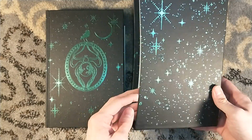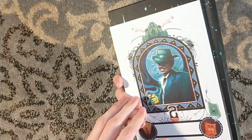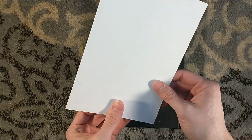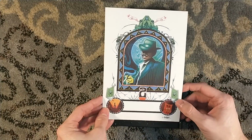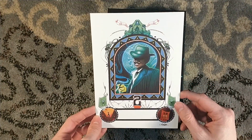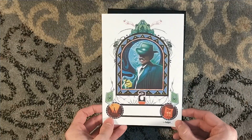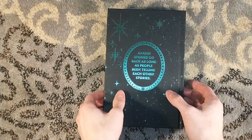So we have a nice little slipcase here. What do we got here? We have a little art card signed by Alyssa. Is that actually signed, or is that printed on it? I think that's signed. Featuring Mr. Nancy. And then you have Fat Charlie and Spider down in the corner there. Nice little art card there.